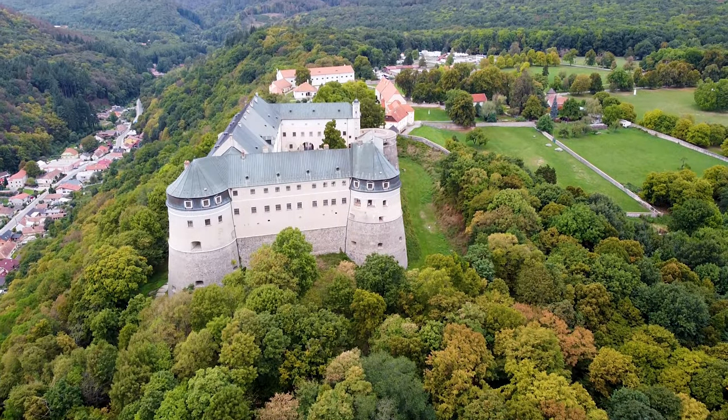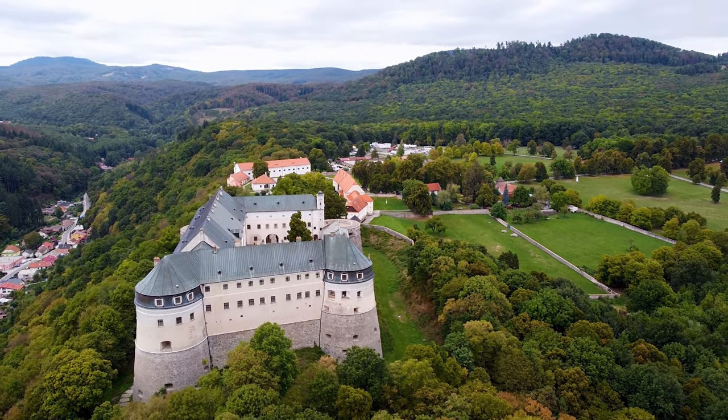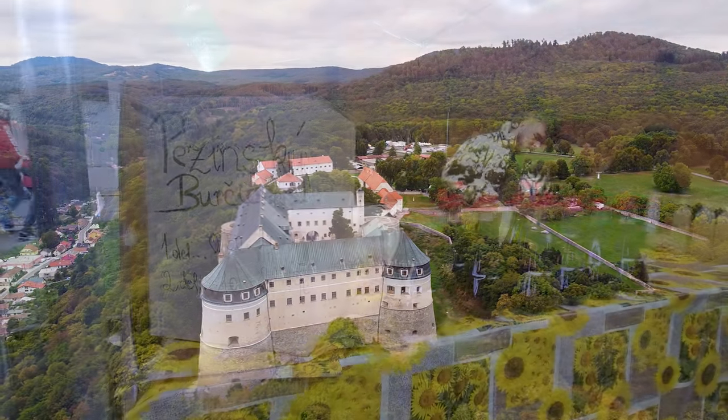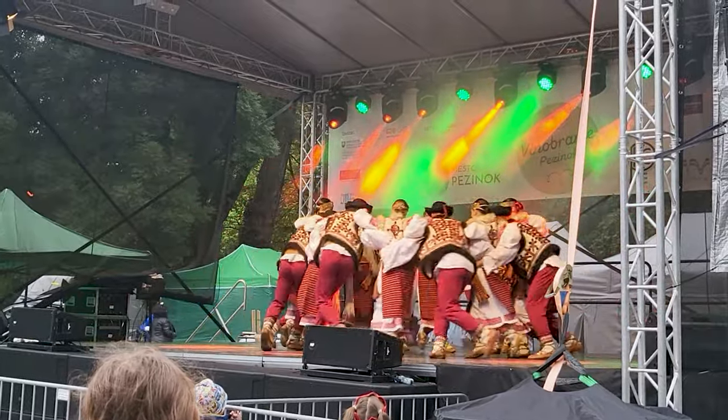Today, we're leaving the capital city and heading into the foothills of the Carpathian mountain range to visit one of Slovakia's many beautiful castles. And as this is a winemaking region and there's a new wine festival on this weekend, we'll be sampling some new wines and watching traditional dancing.